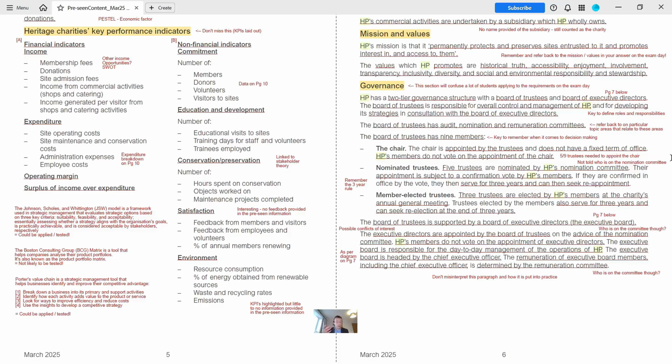So this is where you've just got to wrap your head around the structure that we have. Maybe you want to draw it down in your notes, anything that can help you to picture what's going on better. We then have nominated trustees and member-elected trustees. So 5 trustees on there are actually nominated by HP's nomination committee. We're not told who is on that actual committee, and their appointment is subject to confirmation votes by the members. So that's involving, again, the people who donate to the charity.